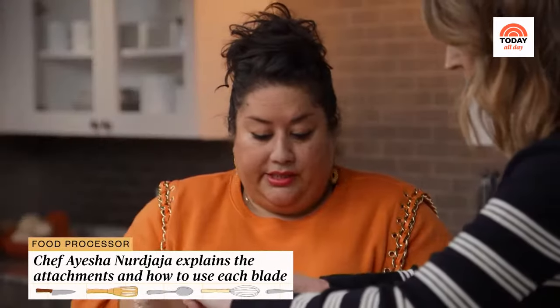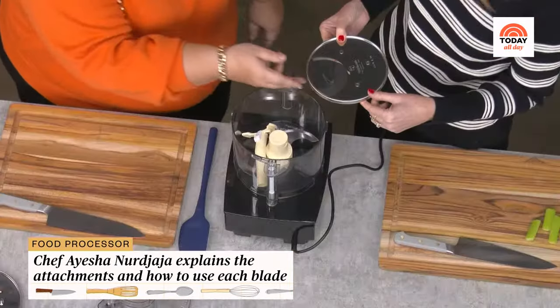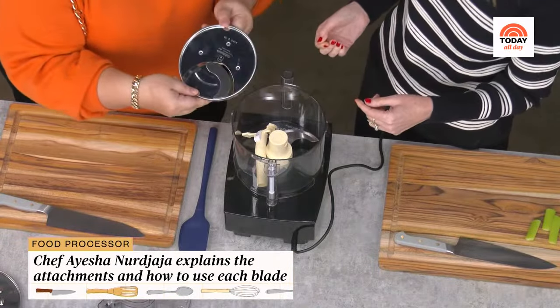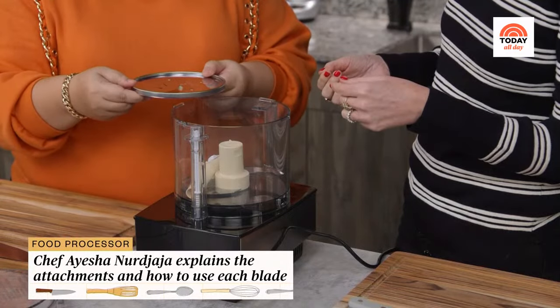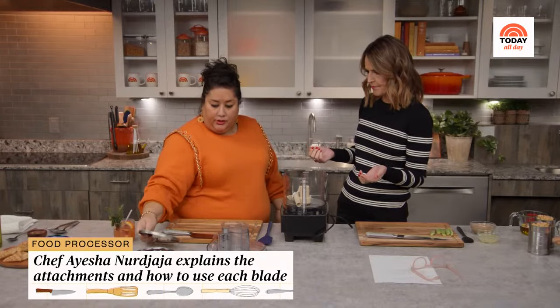sharp. Yeah. This is the grater. This is what you would want to do if you were trying to make coleslaw. And this is the blade. So this slices things in discs. Okay. So if you had zucchini, cabbage would be good in here too. What about potatoes? I hate slicing potatoes. Potatoes would be perfect. Okay, so that's this.